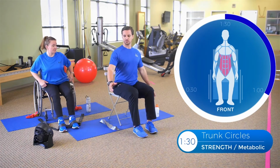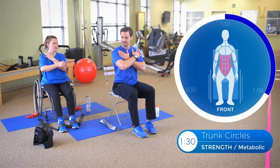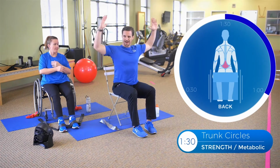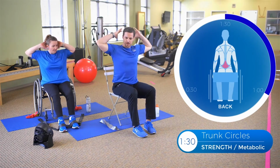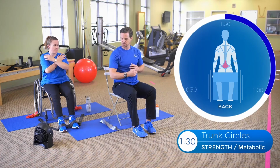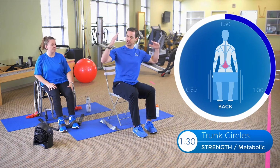Two different ways we can take our arms: across the body until we get used to and comfortable with the technique and form, or you can come back behind your head with your hands, making sure your posture is tall. I would suggest starting with hands across until you're able to execute the entirety of the set, and then increase the difficulty with the hands.